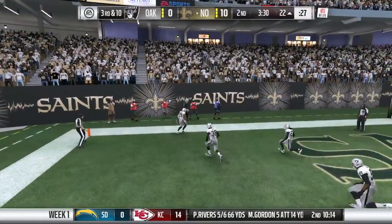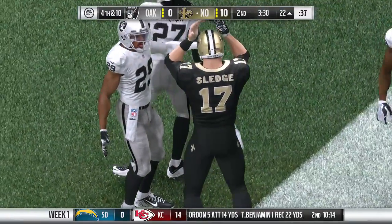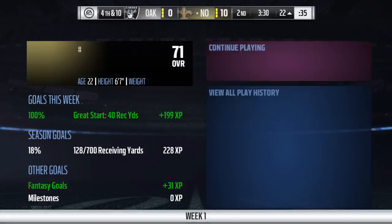Breeze now. And it's incomplete, almost intercepted. He had a great shot at picking that off in the end zone.